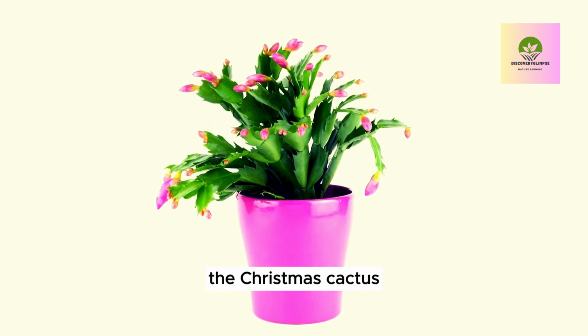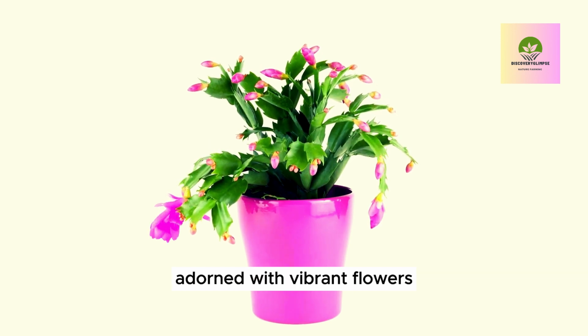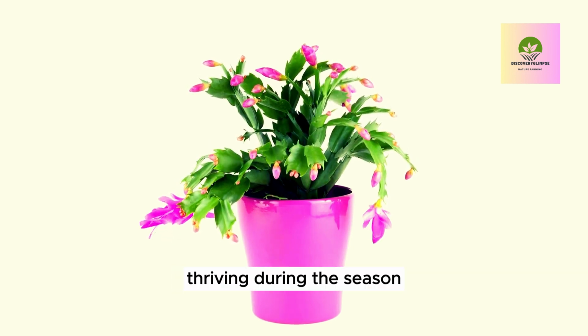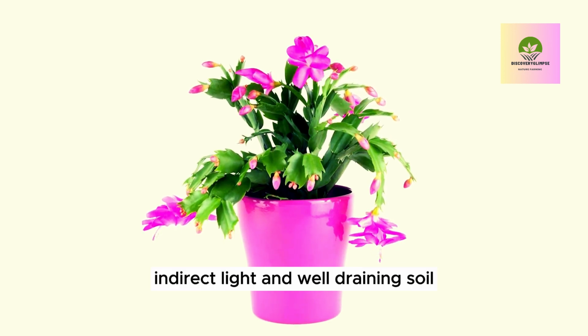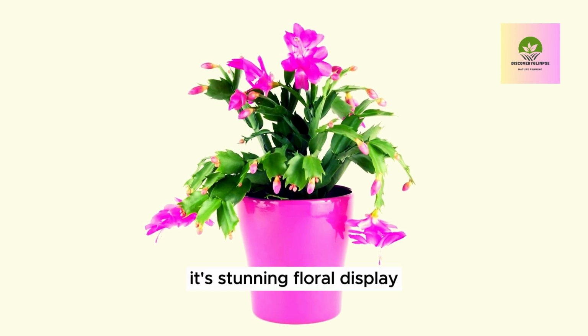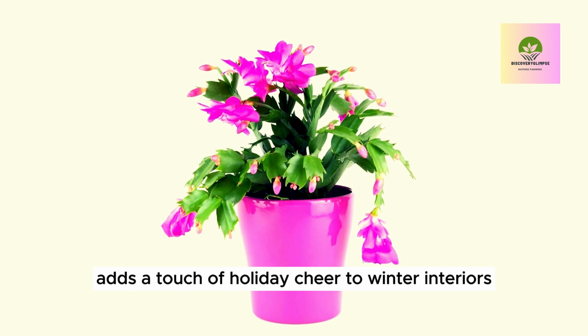The Christmas cactus is a festive succulent that blooms in winter, adorned with vibrant flowers. Thriving during the season, it prefers bright, indirect light and well-draining soil. Its stunning floral display adds a touch of holiday cheer to winter interiors.